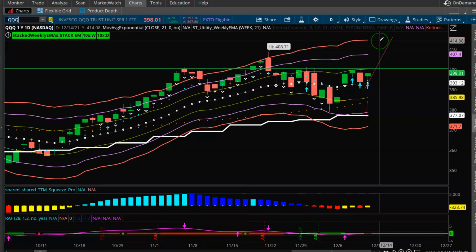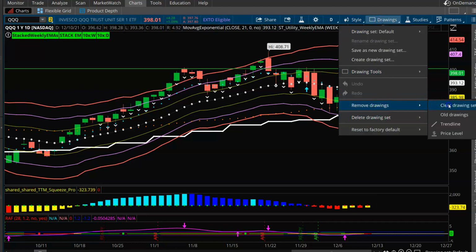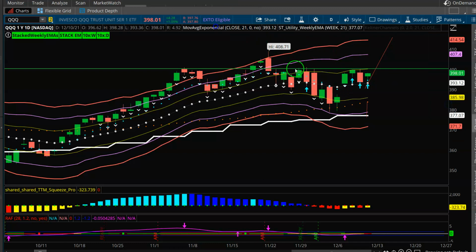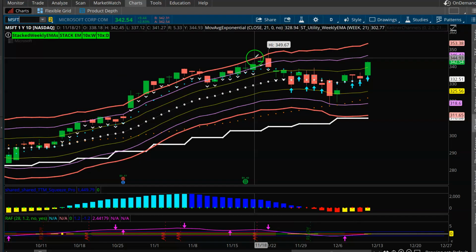QQQ hits new highs. Apple's strong, Microsoft is strong, Google's strong, even Amazon's probably strong. So just keep in mind, in terms of risk management, it's easier to manage 1 or 2 positions versus 5 or 6. So the QQQ here, you kind of cover all those bases in one trade. But in terms of Microsoft, we'll spend a few minutes here.